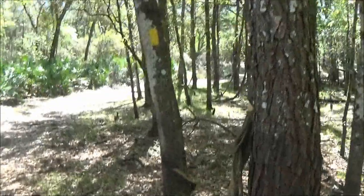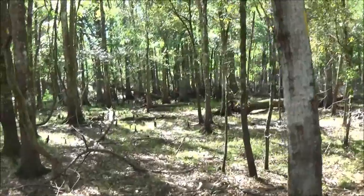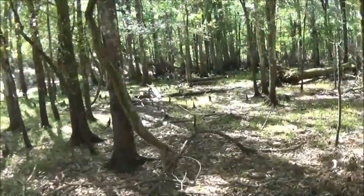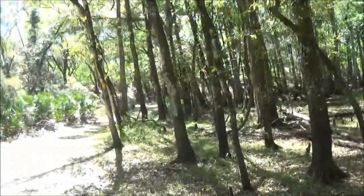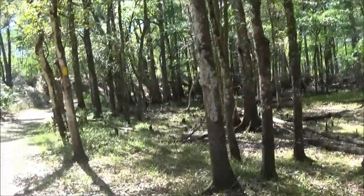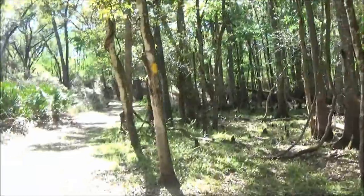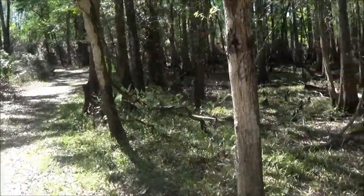This would probably be a very cool place to come and just hang out for the weekend and walk around the trails. But when you do it, you don't want to do it in the summer. It's just too hot here. But about this time, this is good weather right now.